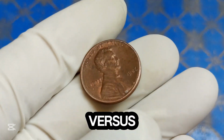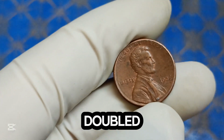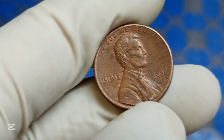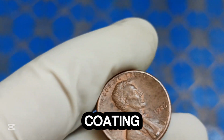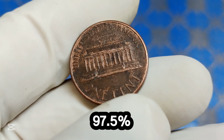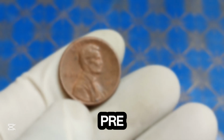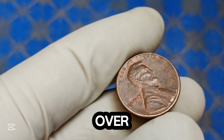1943 steel cent versus copper. 1943 cent zoom on 1955 double die features. Auction house photos with prices listed. Today's penny is made mostly of zinc, with a thin copper coating. Since 1982, the U.S. Mint switched from 95% copper to 97.5% zinc to cut costs. Breakdown of penny composition pre- and post-1982. Graph showing production cost increase over time.